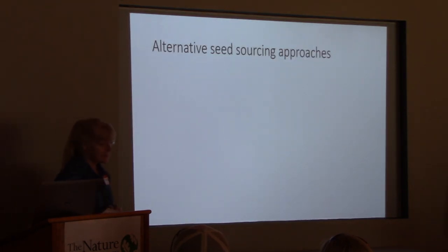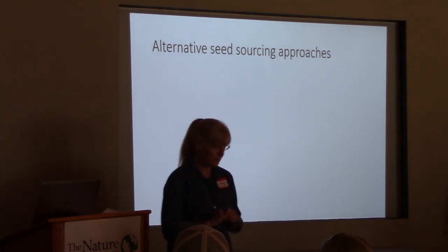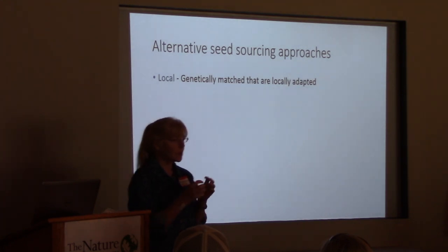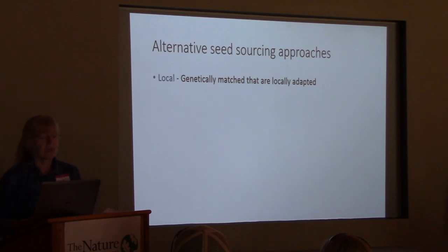So there have been in recent years some alternative thoughts about how you might source seeds. The first one will start at the top, and this will be sort of a gradient from the emphasis on local seeds to something where seed source doesn't matter. Local seeds would be genetically matched to the locally adapted, and that's the local is best approach. That might be really important for a site with high existing biological integrity where you want to enrich populations, or where the ecological conservation value is high.